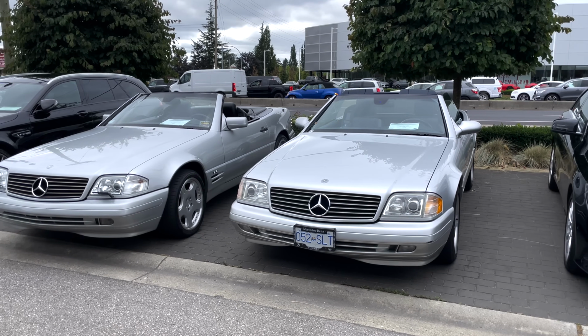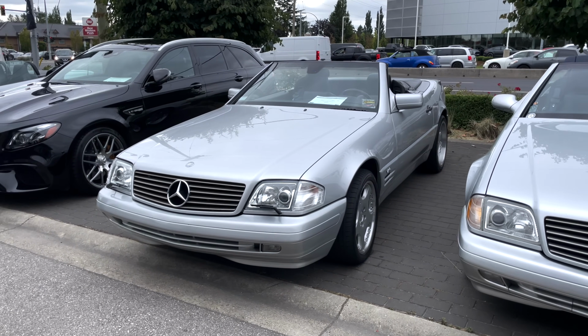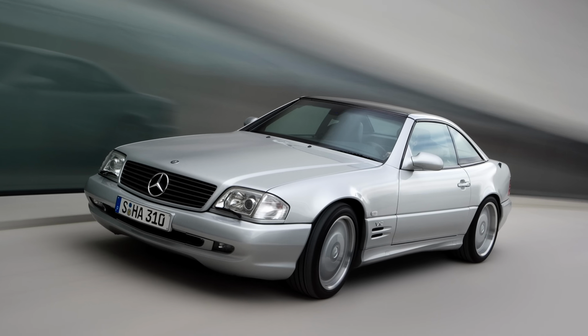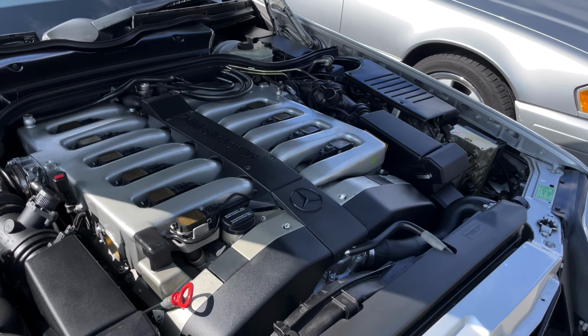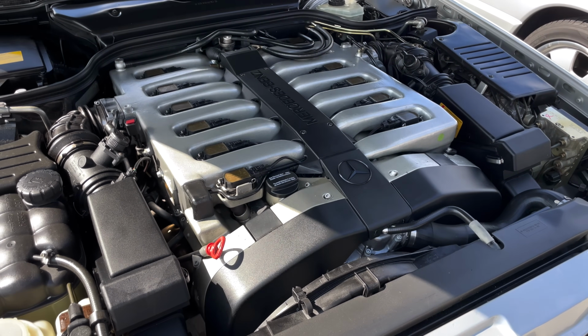In this video, I will go over the story of the Mercedes-Benz R129 SL, including the AMG models later on. Then I will discuss what R129 SL buyers should look out for in today's market.